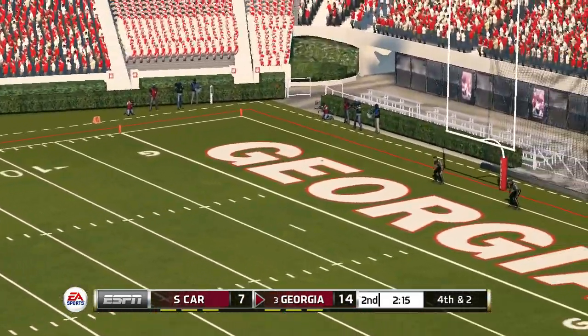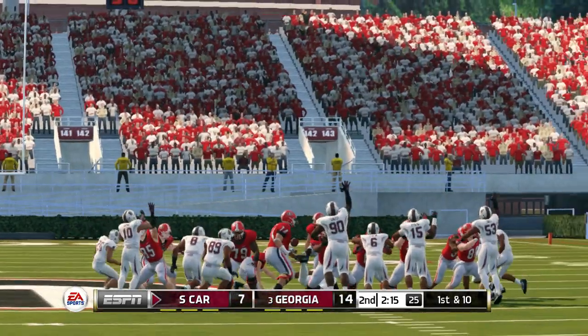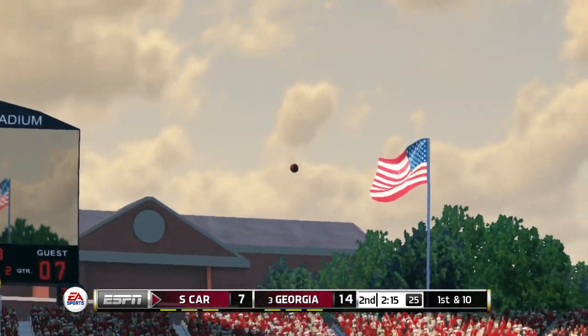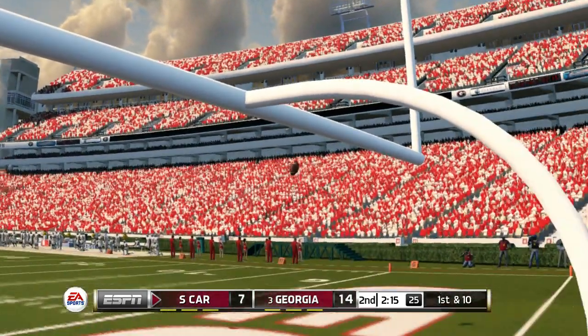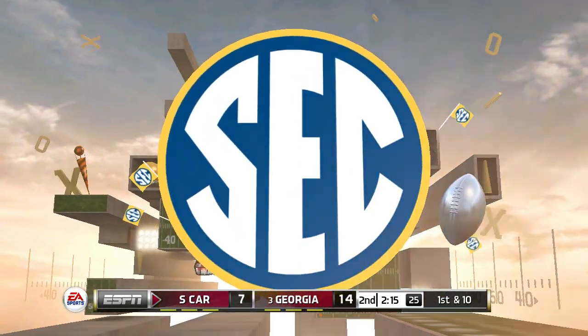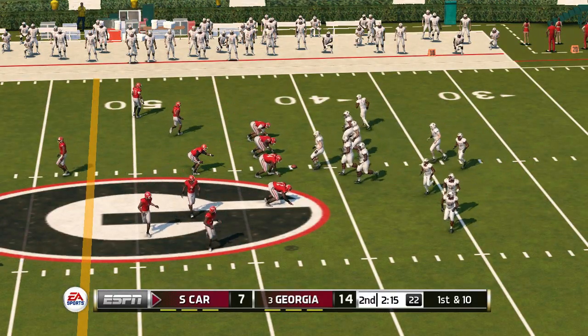Kick is up, and he hooked it left. Sometimes when you see a kick like that, the kicker is trying to compensate for a factor, maybe like the wind, and he thinks he can hook it back in. Didn't happen that time. In a game that's this close, you can't afford to waste possessions.